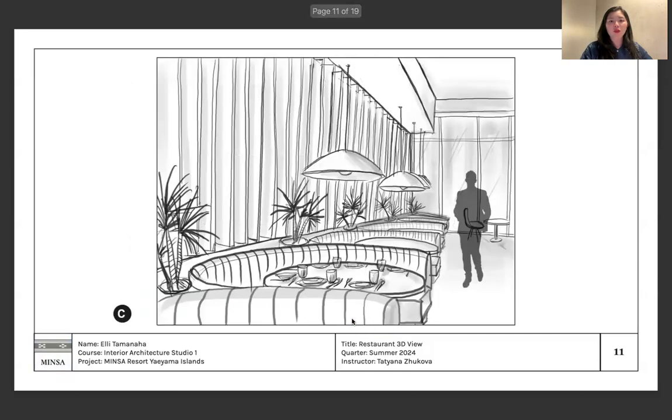And then moving on to the perspective view for the restaurant. I've illustrated the booth seating area. As you can see, there's wooden slat dividers that create more privacy between the two rows of booth seating. The idea behind that is that there's a little bit more of an intimate feeling in these spaces, with lower lights that shine down onto the table, along with plants that create this very lush tropical feel, even though it's an indoor space. In the very back, you have floor to ceiling windows that bring in ample amounts of natural light.